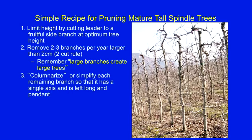The third rule is a simple one of simplifying or columnarizing each one of the branches that remain after you take out 2 or 3. So remember, cut off the fingers, leave just a single axis, find the best axis to cut to, and then leave that there. And then next year, if that branch is too big, you'll take it out. That gives you the best fruit quality because you get the best light distribution. So that's the basic message.